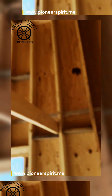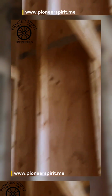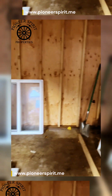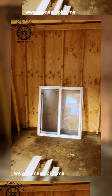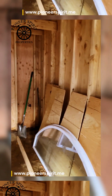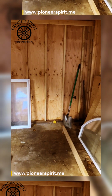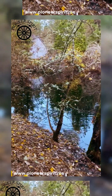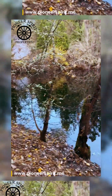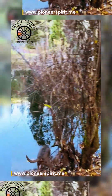We have a bunch of windows to put in. We're not doing that now because we just want to get it dried in before the rain hits. But the idea is to put a wood stove in here. I have a solar generator that'll run all the basic electronics, charging phones, etc. And then just a nice little kitchen area there. And that window will be looking out over one of two ponds. This is the deeper of the two.